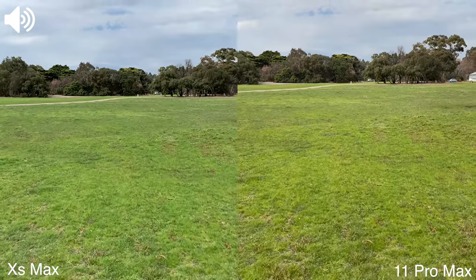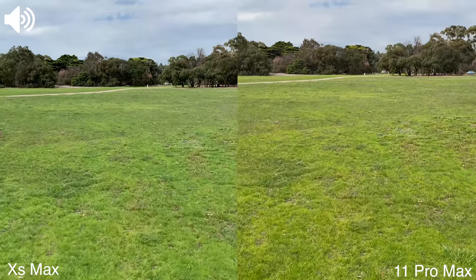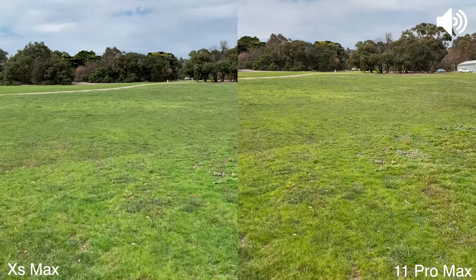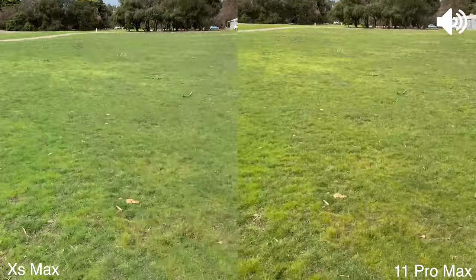So you got the ultra wide and the telephoto as well. That you do get telephoto on the XS Max, but it has been improved on the 11 Pro. So now we should do a bit of a jog and see which one looks better with the optical image stabilization.